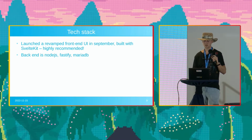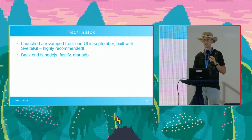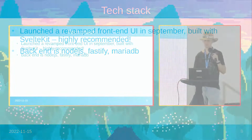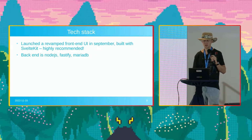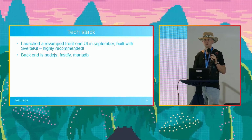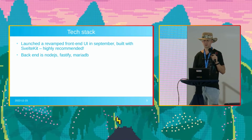We just launched our new front end a couple months ago, so that's the page you saw there. And the tech stack for the front end is a framework called SvelteKit, which is kind of like React or Vue.js, but it's better in my opinion. And the back end is Node.js, Fastify, and MariaDB, which is like MySQL, if anyone's familiar with that.